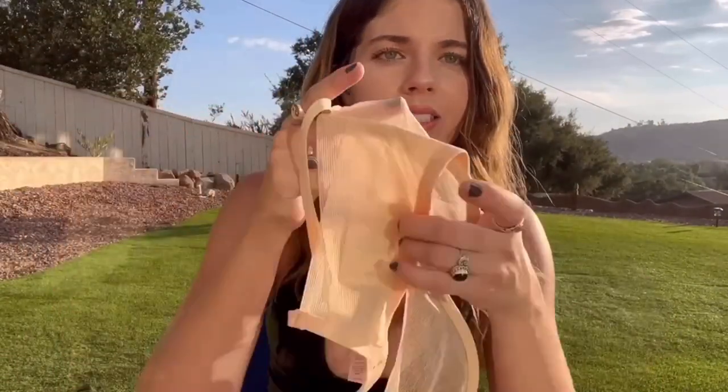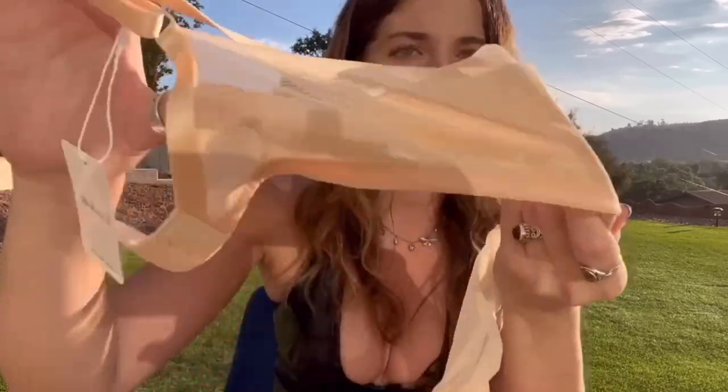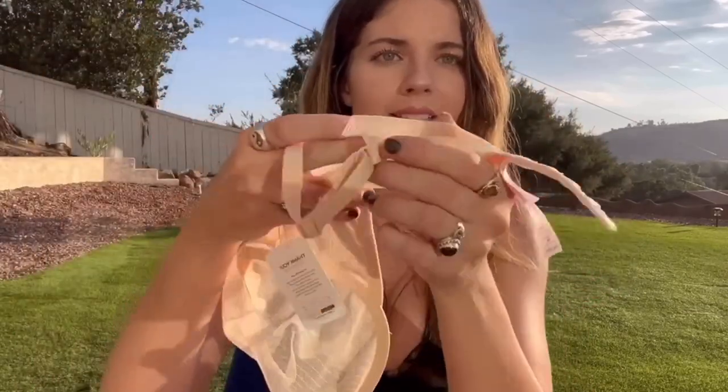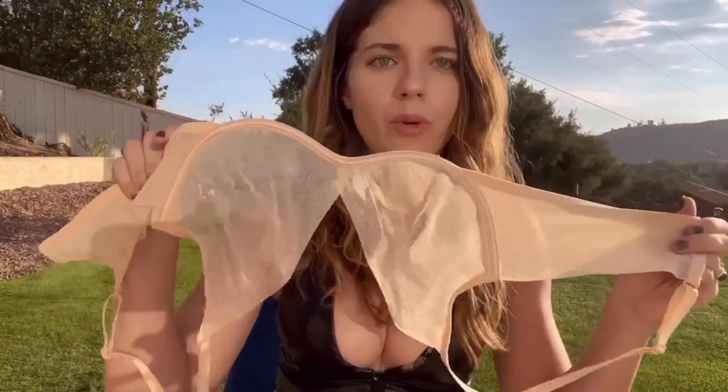This bra has basically no wiring on it, so it's gonna be really nice and comfortable. Even right here, it has really pretty lace, and the back is adjustable, and also the straps. This bra is just so lightweight and breathable. I can't wait to see how this one's gonna look on. I really love the peach color, of course, like I said in the beginning.